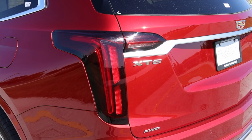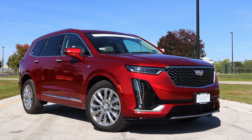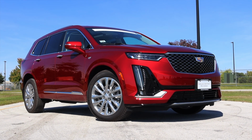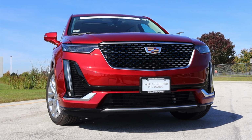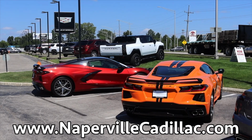Huge thank you to Max at Cadillac of Naperville for letting me take out their XT6. This thing is really, really cool. I'm so glad I was finally able to take one out. They are absolutely awesome. This is one of their used vehicles. However, they have tons of other XT6s, 5s, and 4s, as well as Escalades. If you have any questions at all concerning these cars, please head on over to Cadillac of Naperville. Ask for Max. He will be able to answer all of your questions. He is one of a kind, and I can't thank him enough.